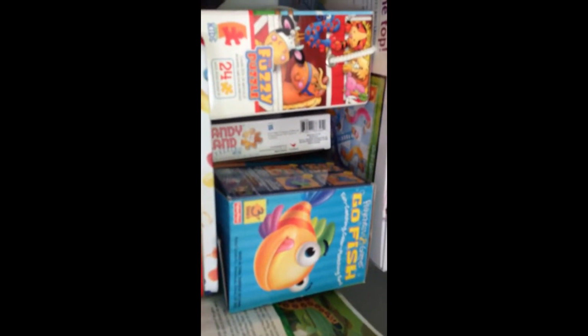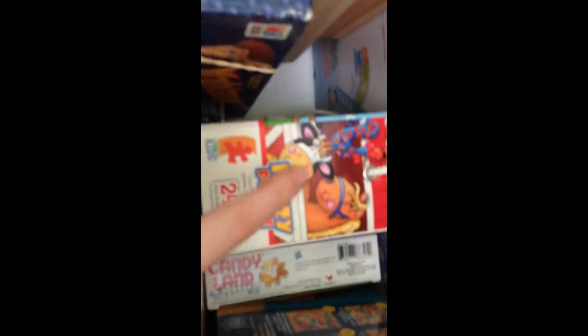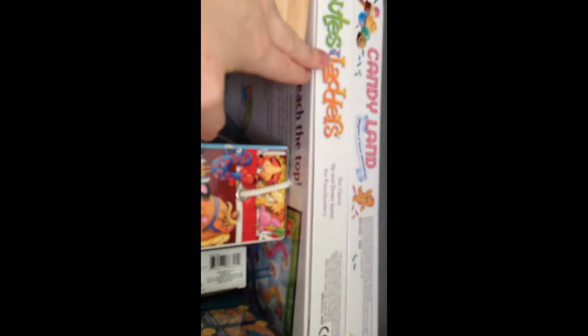Go Fish he got for his birthday last year. Candyland puzzle from Dollar Store. Fuzzy puzzle, I think we got that at Target or Fred Meyer. Chutes and Ladders we got from Goodwill. Candyland he got for Christmas one year.